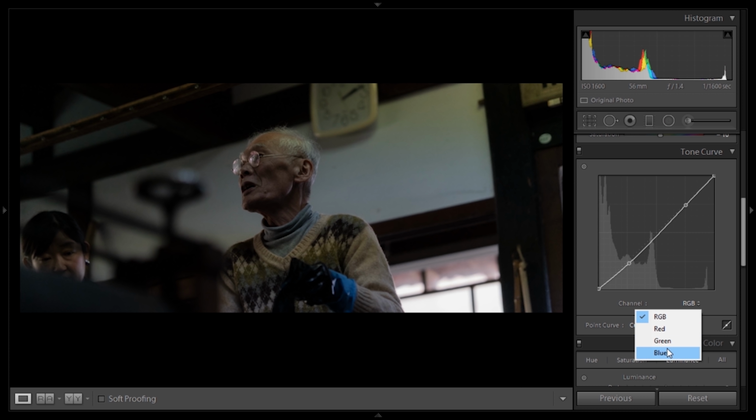Next up, we're going to go to the blue tone curve. And here again, 1 point in the shadows, 1 point in the highlights, and another point just around here, guys. Now, why did I add this last point up here? Basically, it's going to act as an anchor point so the whites aren't affected and don't acquire that bluish tone.